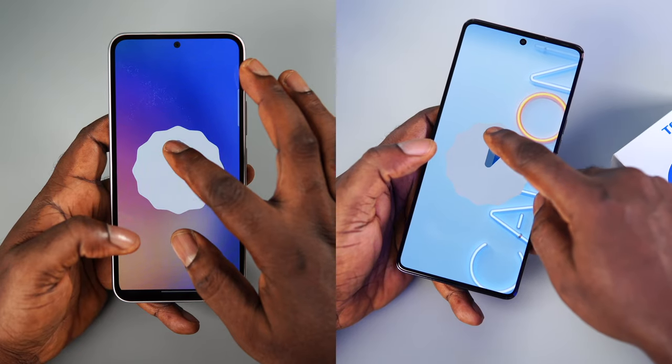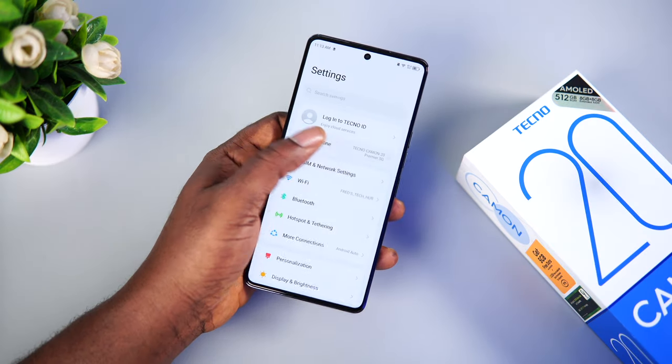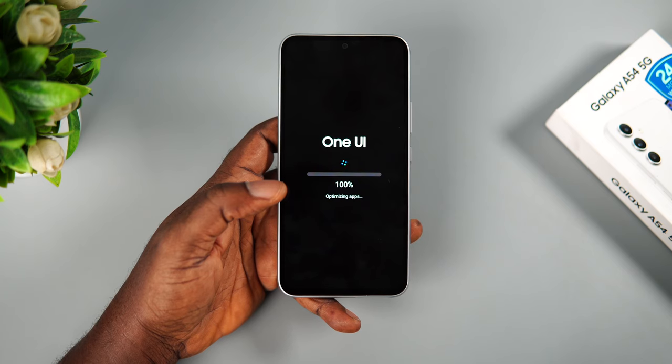On the software side of things, I'm sorry guys, the A54 is straight up better. Okay, let me take things one step at a time. Both smartphones actually come with Android 13 out of the box, but with a custom skin on it. The Tecno version is HiOS 13, while on the Samsung device we have One UI 5.1. So why is Samsung better?